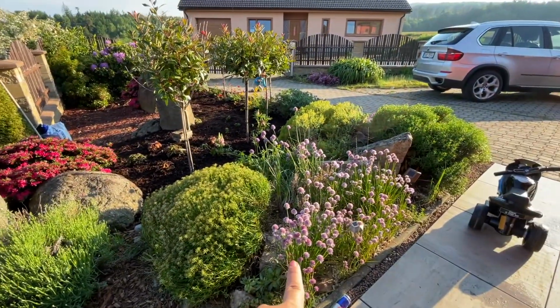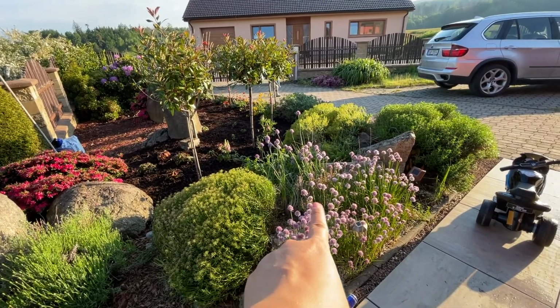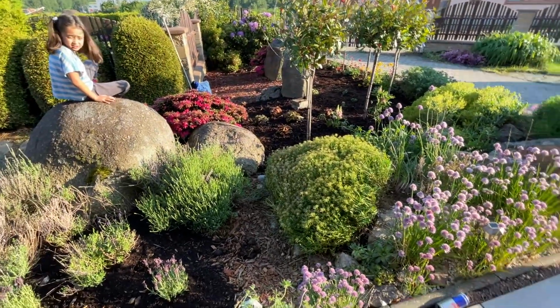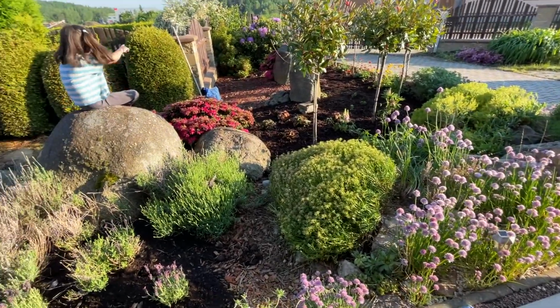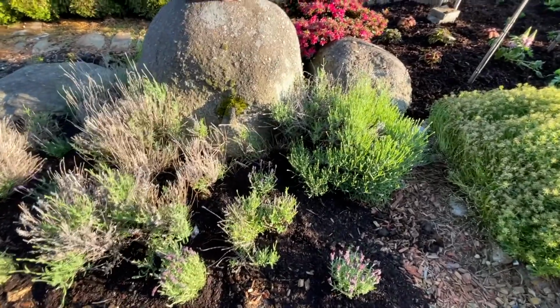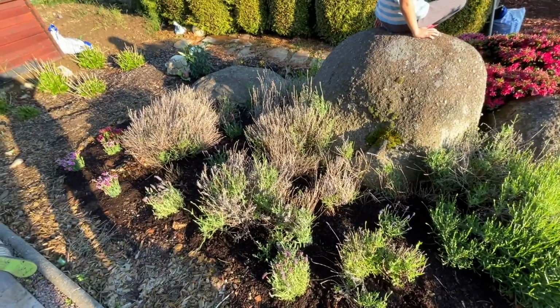Those are chives. This purple flower, the one. See, those are chives. I don't know how this one is called. The lavender is surviving. Yeah.